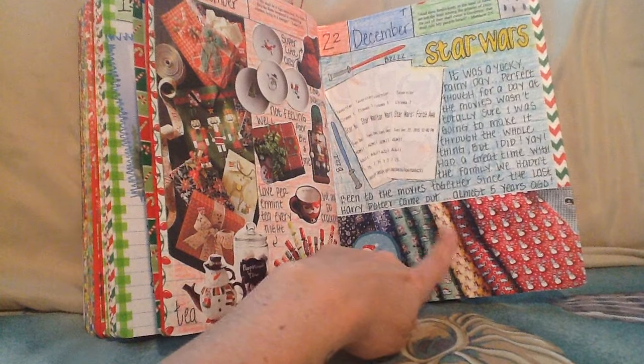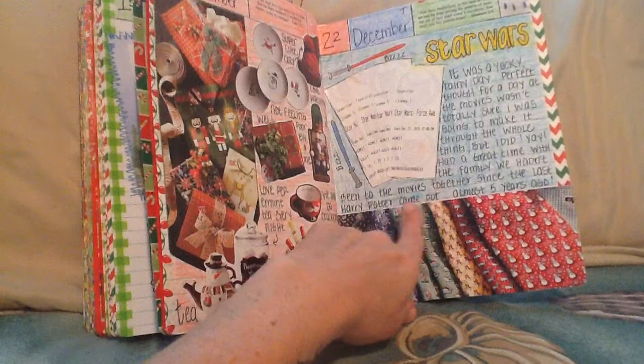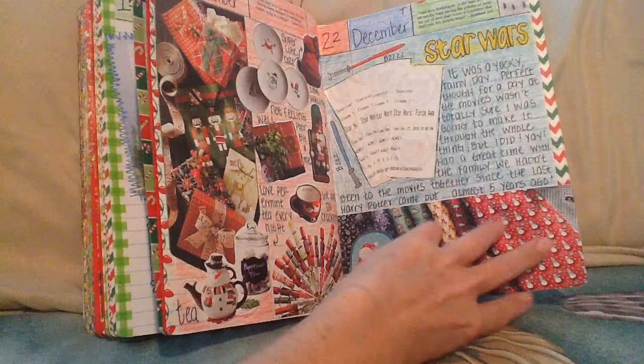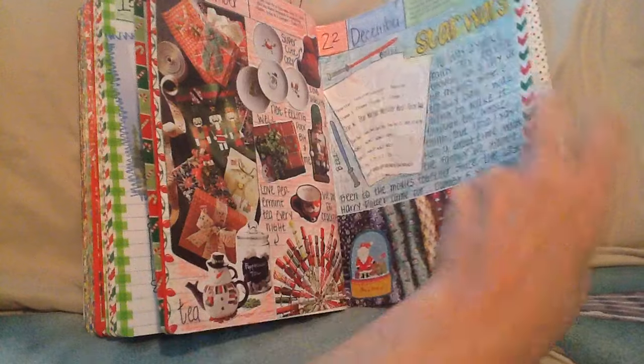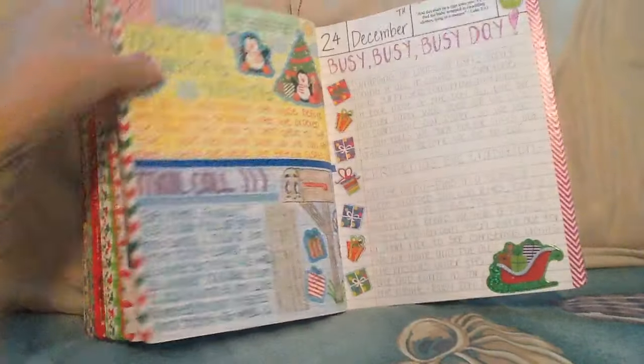I don't think Big Handsome nor I have been to a movie in almost 5 years, because the last one that we went to together as a family was the Harry Potter, when the last Harry Potter came out. So yeah, that was a long time ago. And then here we are.